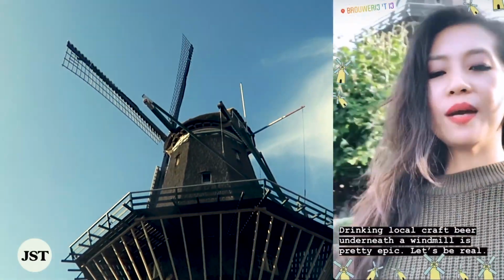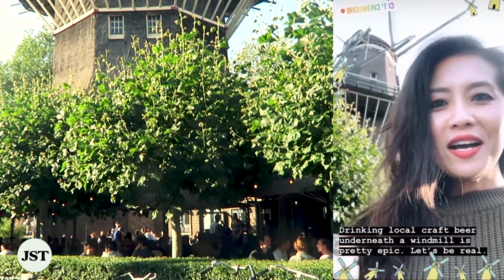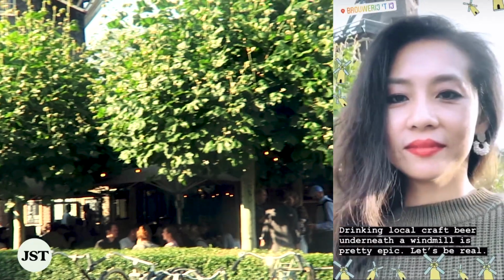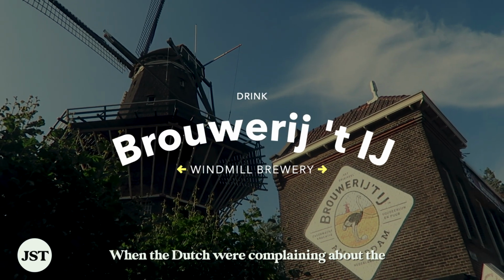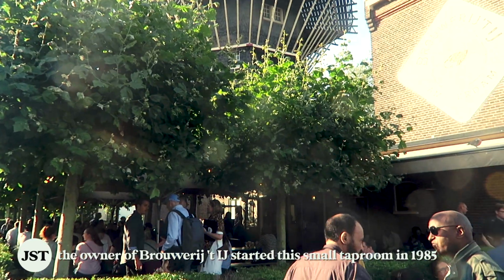A must-do is drinking beer. And there's a windmill! When the Dutch were complaining about the mass production of breweries, the owner of Brouwerij started this small taproom in 1985.